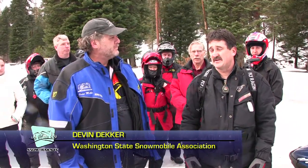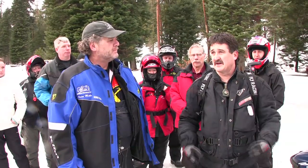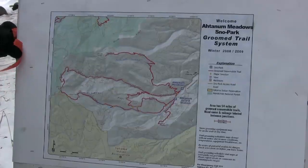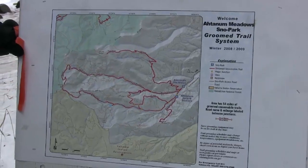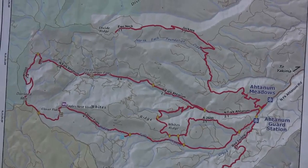Well, the Ahtanum Sno-Park is one of the largest in the state of Washington. We typically can fit on a good day about 100 rigs in here and another 10 at the lower snow park, and then some a little bit lower. The trailhead basically starts off from 4 different directions. You've got the Red Saddle on the south, Middle Fork next, North Fork, and then we call the Jackass trailhead, which is the north side of Divide Ridge.